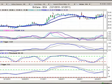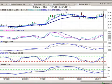Now we've closed above two of the three Vantage Point predicted moving averages. We've closed at 31.90. We can see that our key level here is at 31.72. So this represents some potential buying opportunity for us and very good, in my opinion, risk to reward.